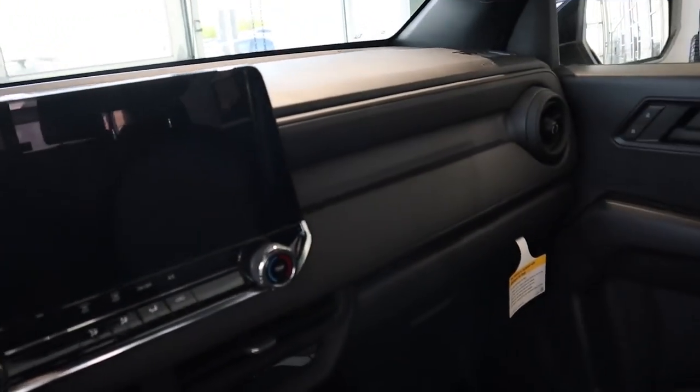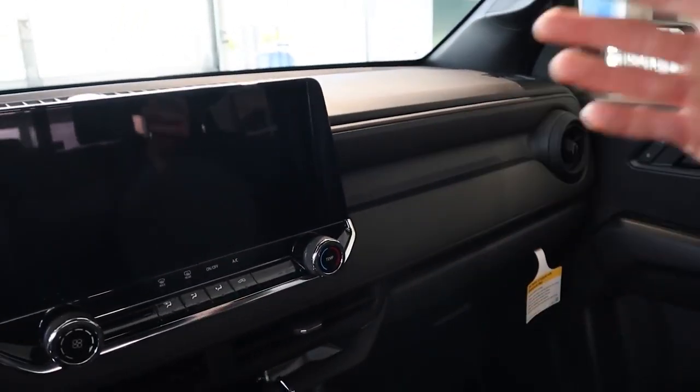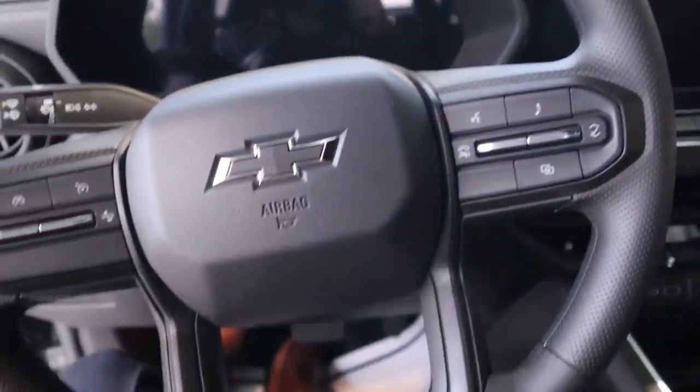If you want something nicer, you're going to have to pick the GMC Canyon, which is going to come with some nice leather materials and soft touch plastics on the interior. This one just doesn't have that at the Trail Boss trim level.